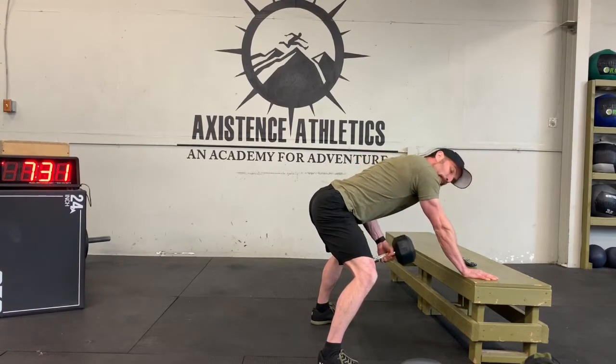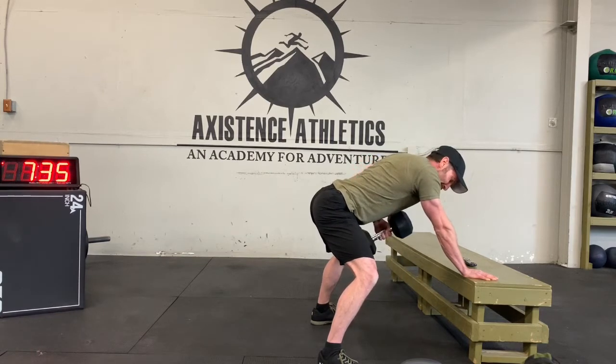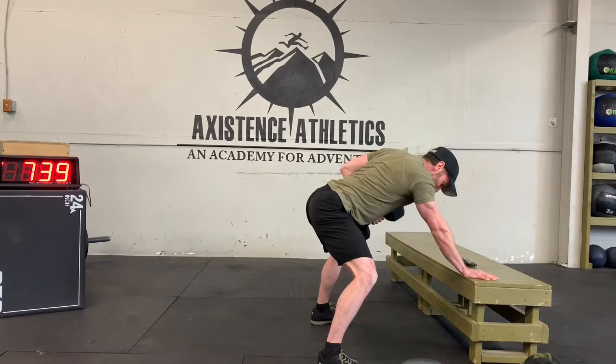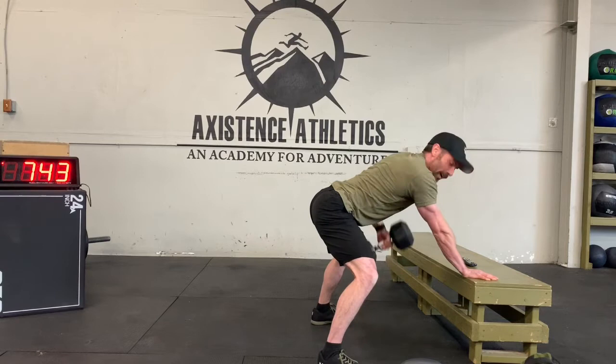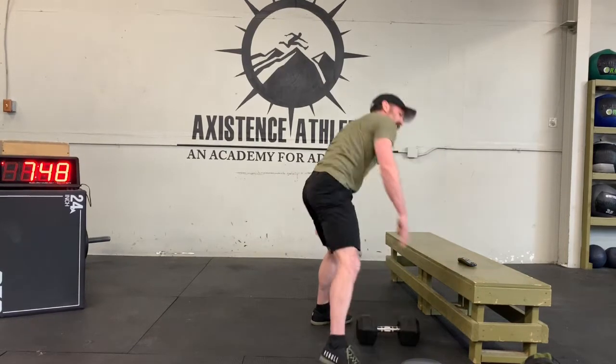All right, slow. This is probably your weaker side as well. So if you get an extra rep on this one, that's all right. I won't hold it against you. Slowly pull, squeeze, and let it run. Let's go one more for good measure. Shoulder blades back, and set her down.